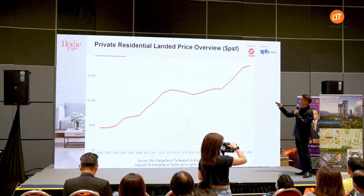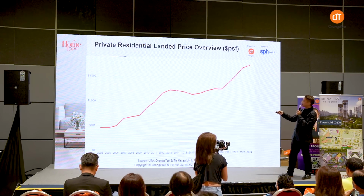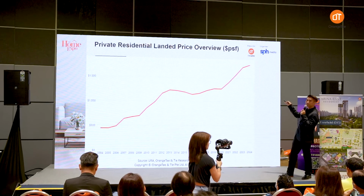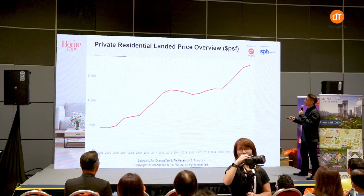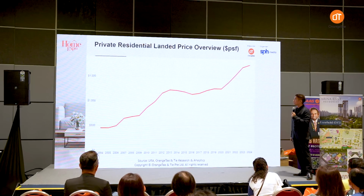Okay, so this is landed, and this actually shows you that for landed, you don't see the price dropping tremendously. They will support, and after that, they will always go up long-term. Nice, right? This kind of chart is a very nice chart. This is to give you the confidence that in Singapore, the landed property price is very resilient.